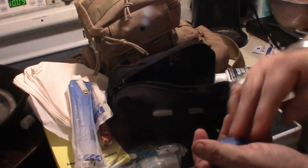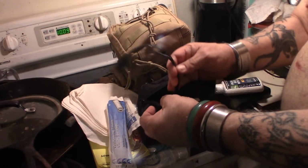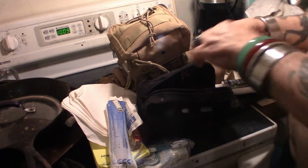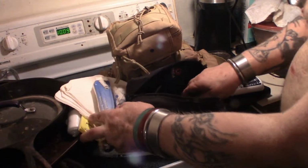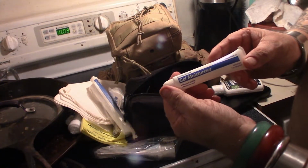my measuring tape is FUBAR. So it's a good thing I went through that again. That way I can not do that. Twisty ties. Why? I don't know. Seemed like the right thing to do at the time. And somewhere in here's some gel moisturizer.